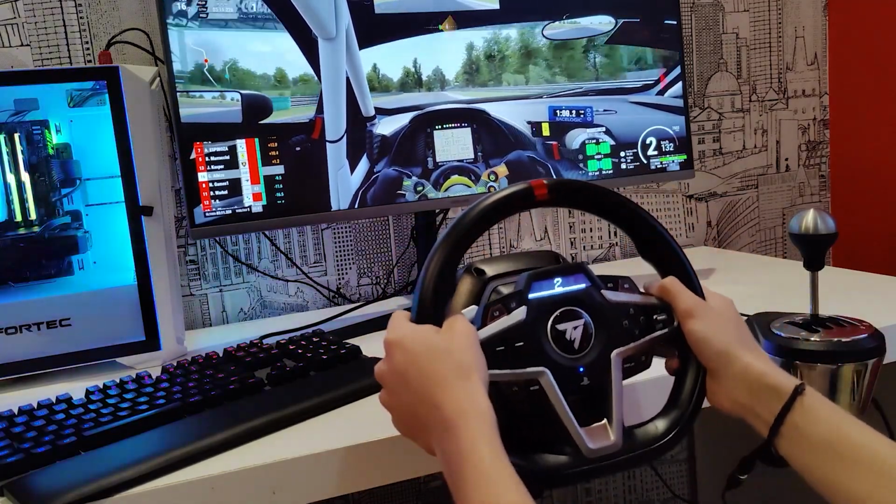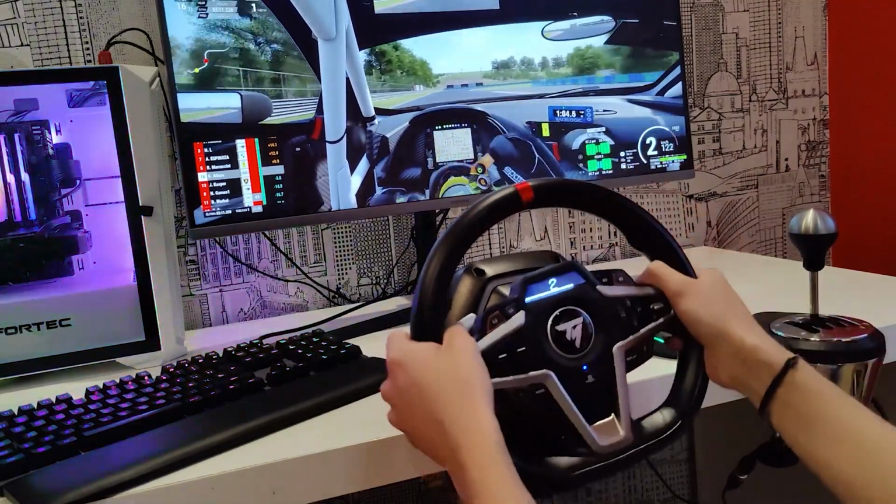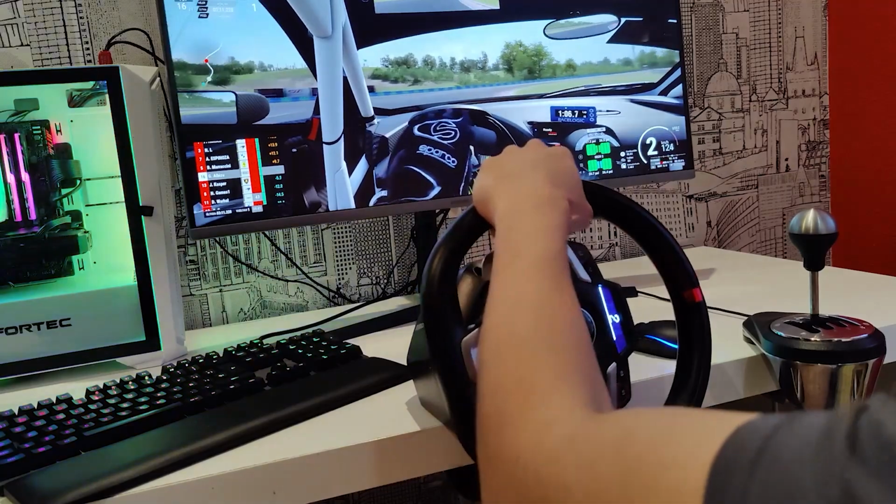Well, so what? What would be the ideal steering wheel for you in this trio? Do you agree with my verdict? Leave it in the comments and we'll talk about it.